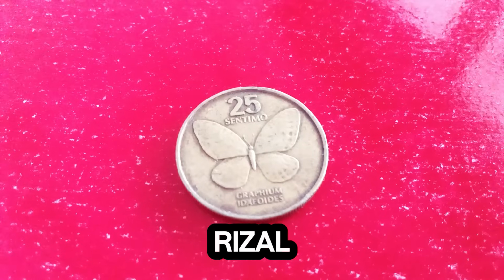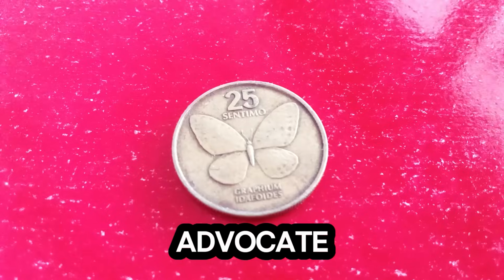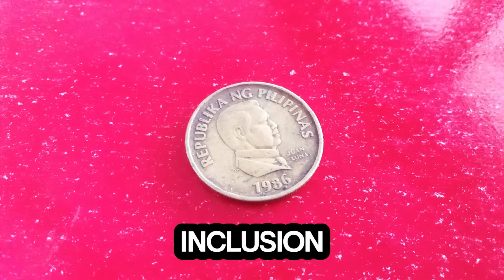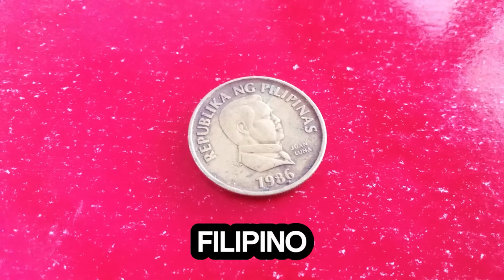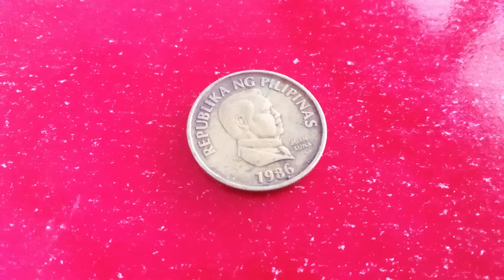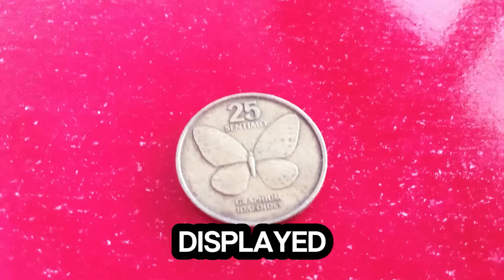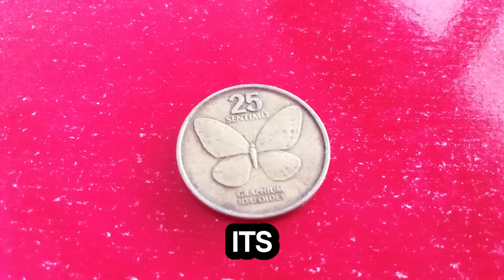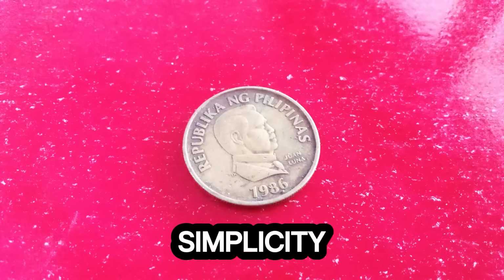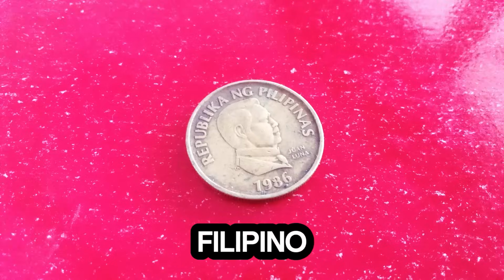Jose Rizal, the Philippines' national hero, who was a writer, reformist, and advocate for peaceful change during the Spanish colonization. His inclusion symbolizes the spirit of Filipino nationalism and the enduring fight for freedom and progress. The sampaguita, the national flower of the Philippines, is displayed on the reverse side. Known for its fragrance and beauty, the sampaguita represents purity, simplicity, and humility, values deeply ingrained in Filipino culture.